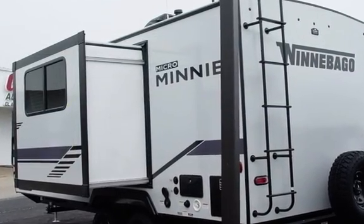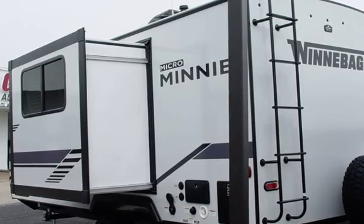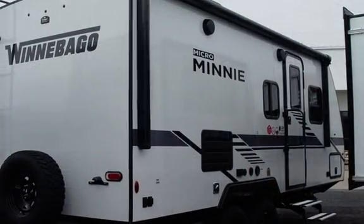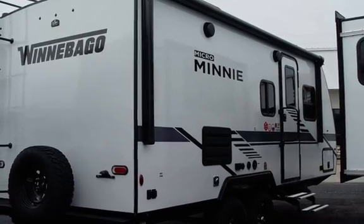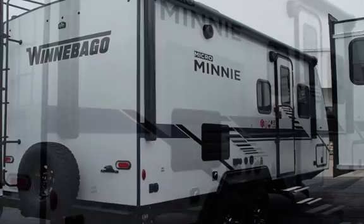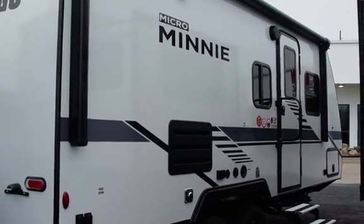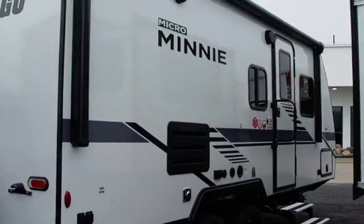This coach is optioned with heated holding tank pads, 190W solar panel, power stabilizer jacks, easy glide sofa, and Goodyear tires. MSRP on this coach is $45,746. UVW is 4142 pounds, while the GVW is 5,500 pounds.